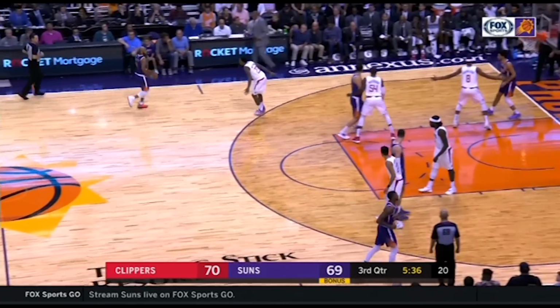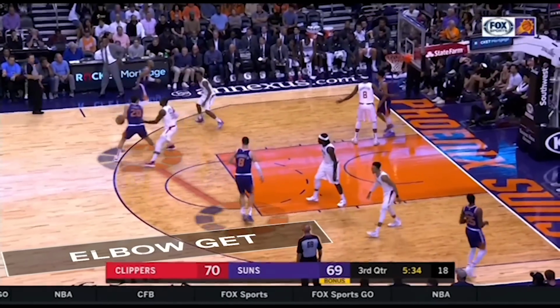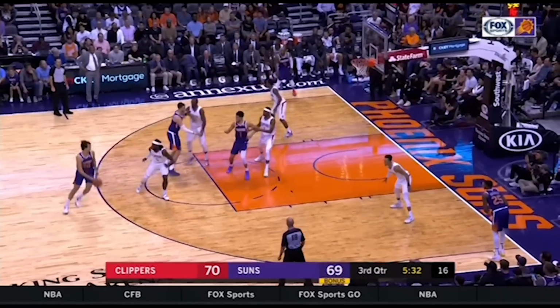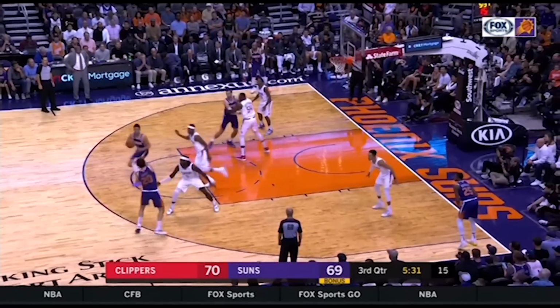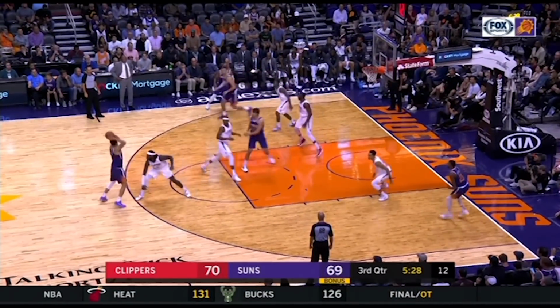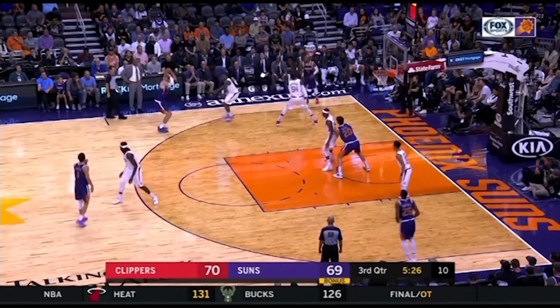Here was an elbow get action where the ball screen is set between the two elbow players. Booker makes this into Spain action by trying to set a backscreen on the ball screener's man before popping out. This keeps flowing until Frank can find the open spot on the left wing before calmly knocking down the wide open shot.